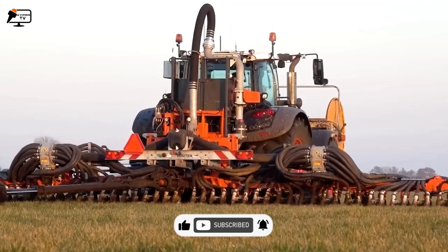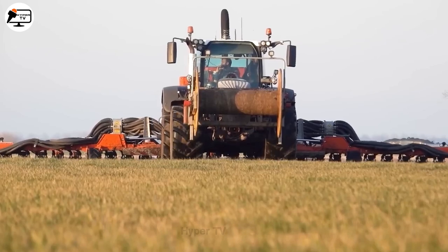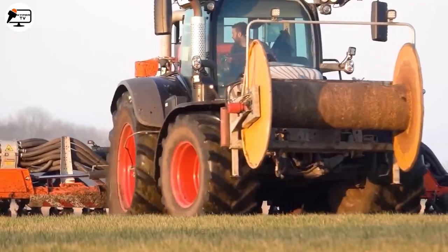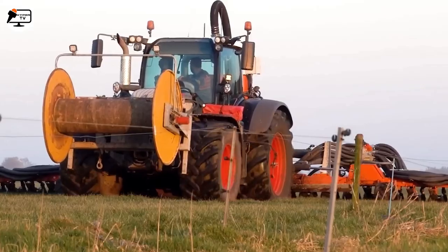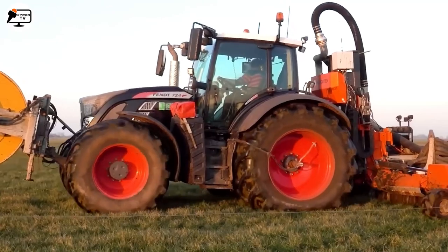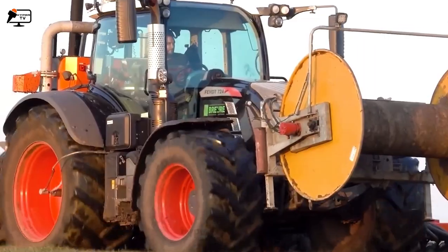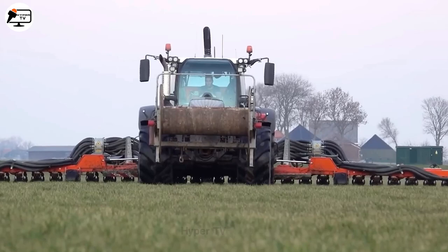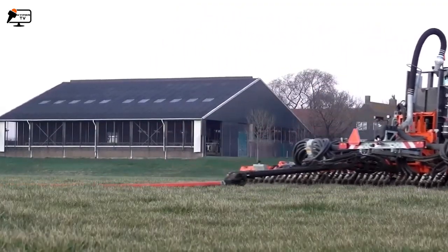The Fendt 724 Vario tractor, manufactured by the well-known company Fendt in the agricultural machinery industry, is a powerful agricultural tractor. It comes equipped with an advanced automatic fertilizer system and a towing crane designed for spreading fertilizer over grasslands. This combination of the Fendt 724 Vario tractor, the pasture traction lever, and the spreader system ensures highly efficient and precise agricultural operations on the plains.